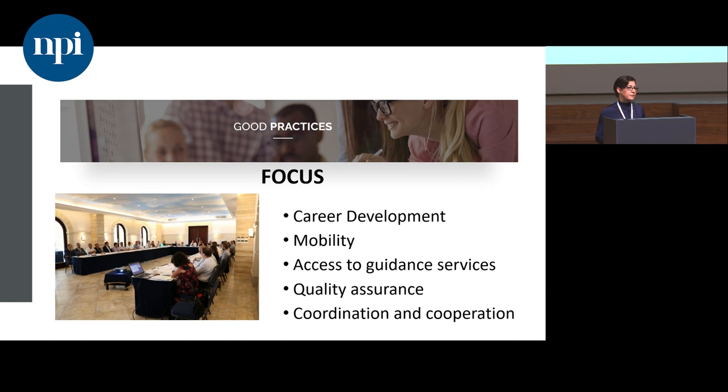related to career management skills, the transition of students, career information, topics related to mobility, access to guidance services, the issue of quality assurance, cooperation and coordination. There you can see the picture. That's one of our practices from Malta, where this is an annual event where we ask representatives from the employment and the education sector to meet together to discuss issues which are common to both sectors. So, as you can see, the teams are various.